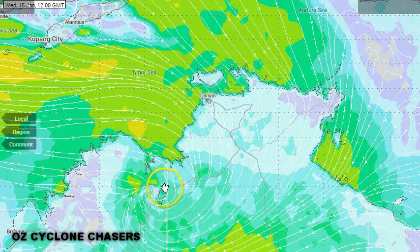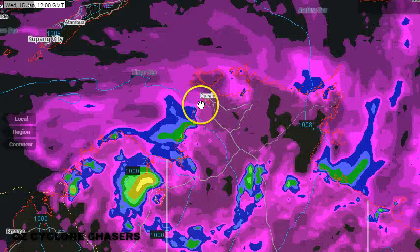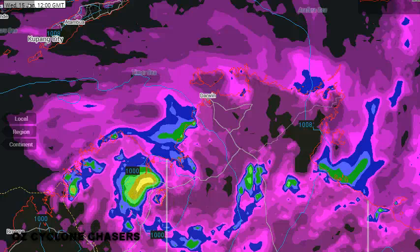10 p.m. tomorrow night, we have the system lying basically just to the west of the border. And once again, Darwin, 15 to 20 knot winds. That monsoon is reasonably strong in behind it, so don't be surprised if winds are fresh and gusty for a while yet. And in terms of rainfall, the heavier rain is now south of the city and really right around the centre of the system.